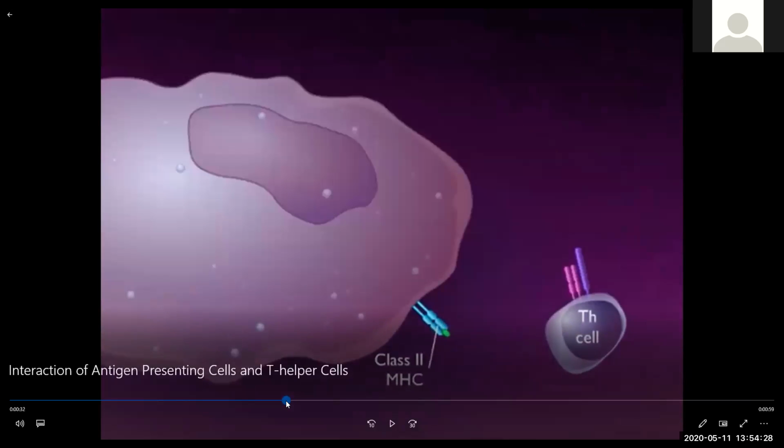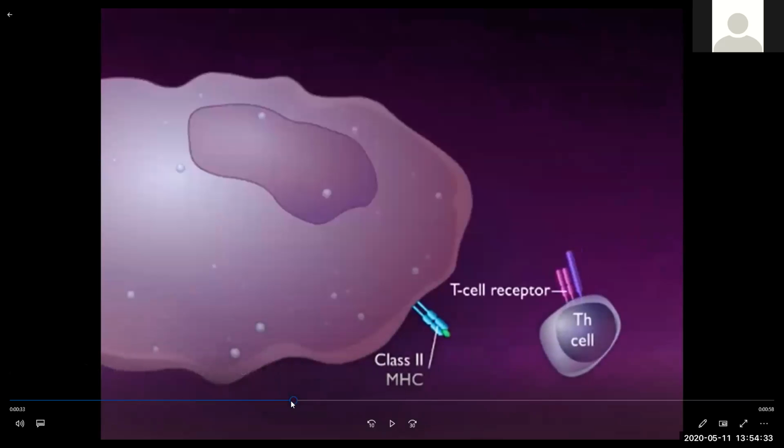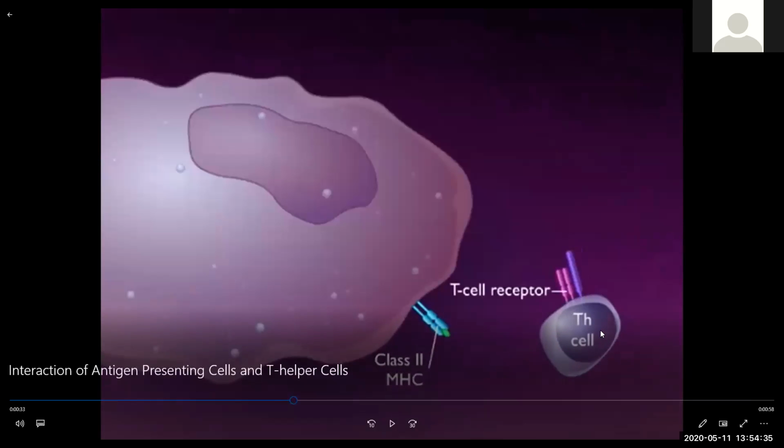Okay. Here comes a type of T cell called a T helper cell. We'll be talking about a couple of different kinds of T cells, but that's what TH stands for, helper. It's going to assist or help in the immune response. And so it has to first be activated before it can help do anything. Well, how does it become activated? Well, it's got to interact with an antigen presenting cell. So if you look at the surface of this T helper cell, it has a special receptor that I mentioned a few moments ago that was able to recognize what?